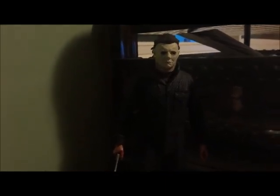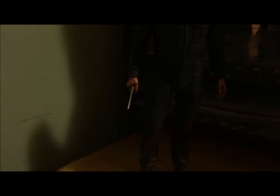Anyway, for articulation, Michael Myers has head movement, arm movement, hand movement, double elbow movement, no waist movement, but foot movement and knee and leg movement.